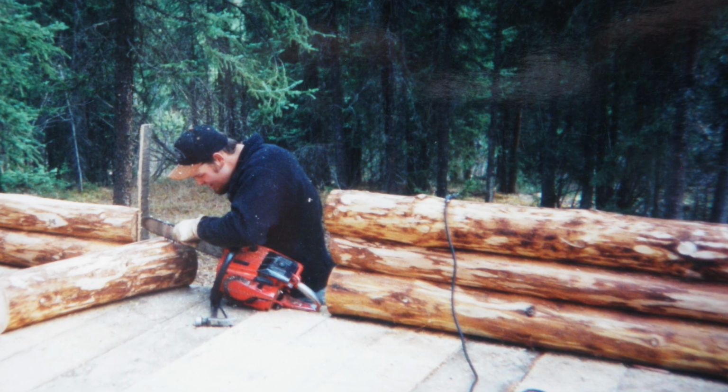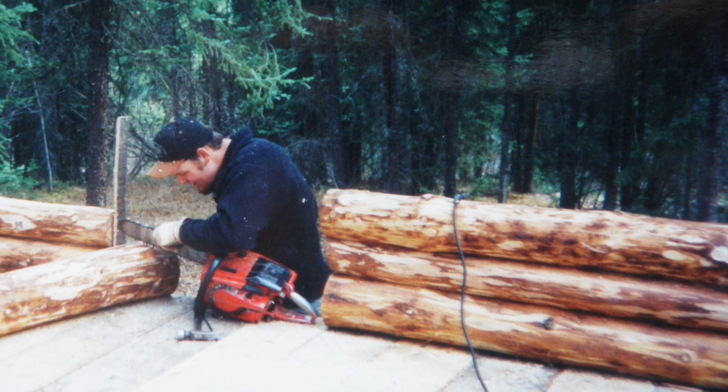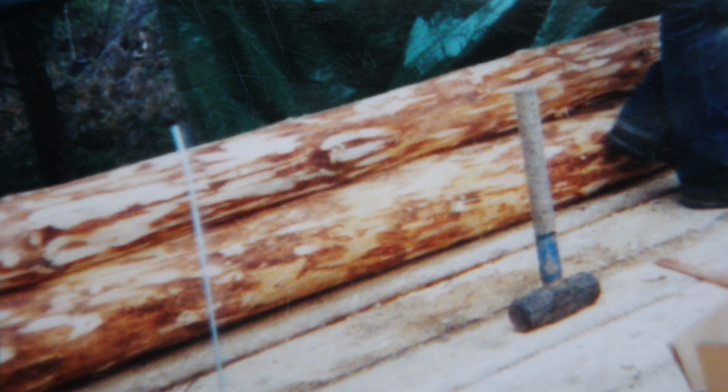Got to keep that thing sharp, and you want to make sure that your chainsaw is very good and dialed in for this kind of work. Because what you're actually doing is you're scribe fitting the logs together from the top to the bottom as you go. I'll explain more in a minute.